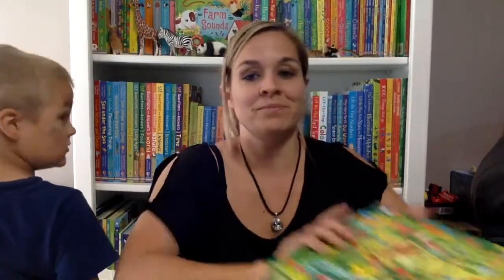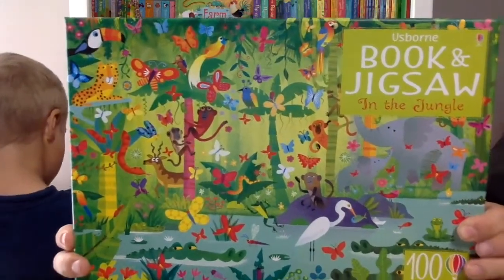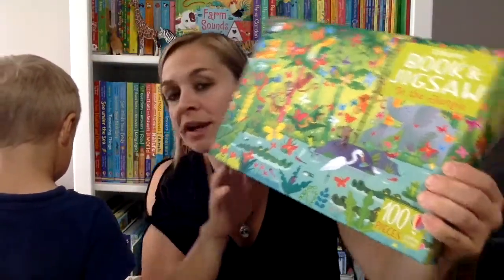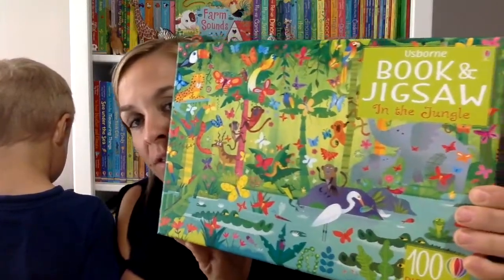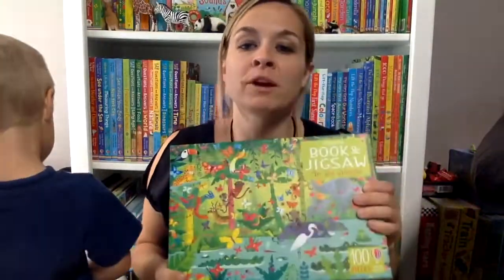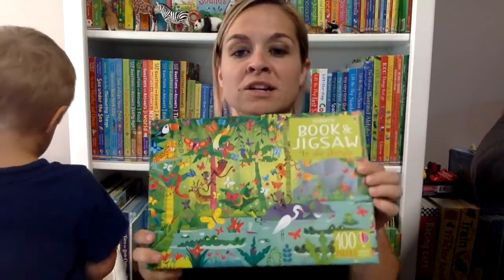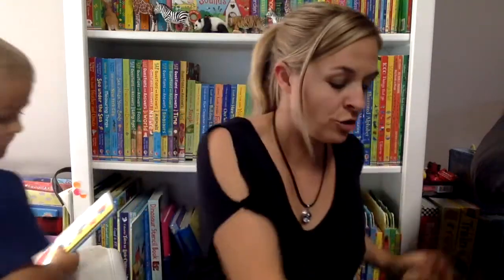Then we have one of my most favorite things that Usborne sells. Book and jigsaw. So here's the jungle one. It comes with a 100-piece puzzle. And a puzzle book that you can do. It's kind of like a look and find book. You probably can't see because of the way I have it, but way up there we have all the Usborne puzzles. They're just my favorite. I always compare them to Melissa and Doug because the pieces are nice and thick and sturdy and durable. They're a keeper. They're all keepers.